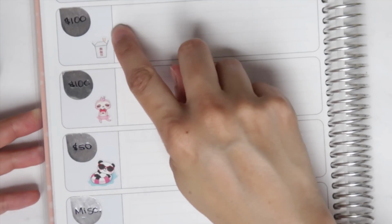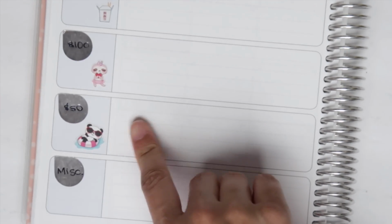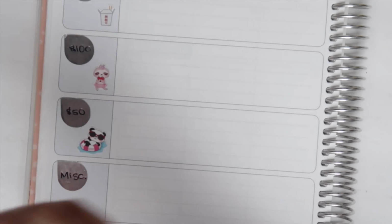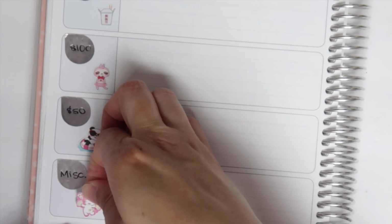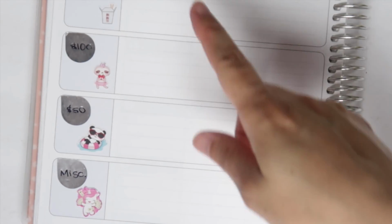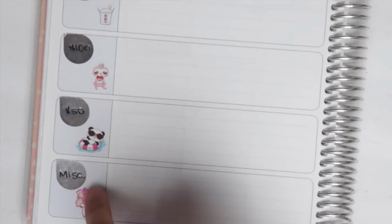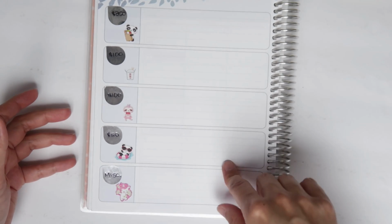Oh, I didn't tell you guys. I put 100 for eating out, 100 for family time, 50 for me time. I love that little me time sticker. He's so cute, in the pool. And then I have miscellaneous, which is just money that I spend. If I don't have a category for it, I just mark it in miscellaneous. So that is what that looks like, and as the month goes on, I will fill it.